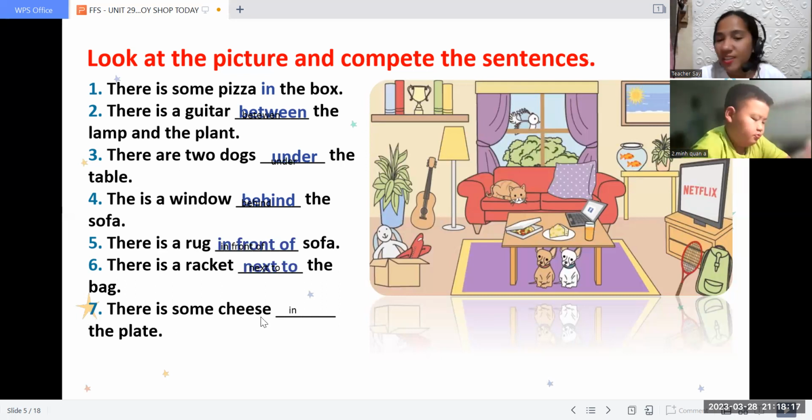There is some cheese in the plate. Are you sure that your answer here is correct? Okay, yes. Now let's see if your answer here is correct. Oh, your answer here is wrong. The correct answer here is on. There is some cheese on the plate.